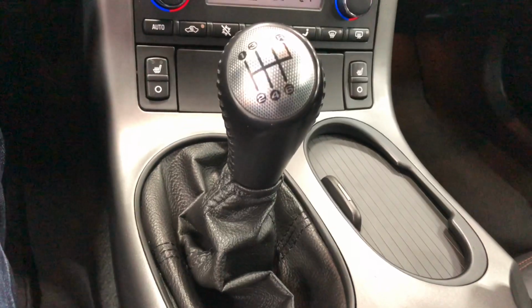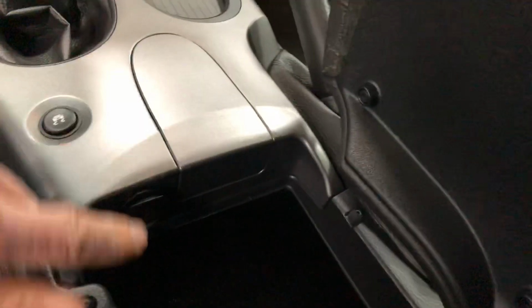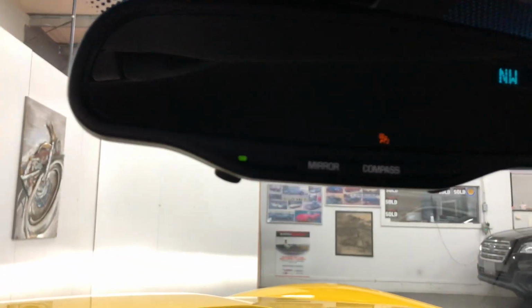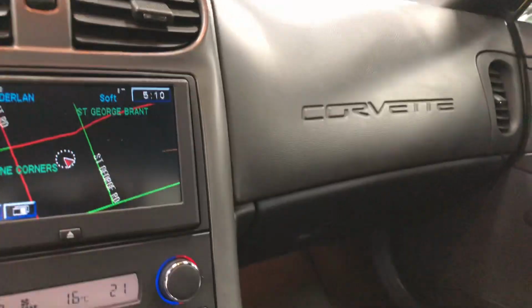Nice 6-speed manual transmission right there, traction control button, take it off, have some fun, power outlet in here, and then dual cup holders in here. We do have garage door opener up there and visor vanity illuminated mirrors there. It came with factory auto dimming mirrors up there so that you have a compass and a mirror in that one. Everything's awesome, just in great condition.